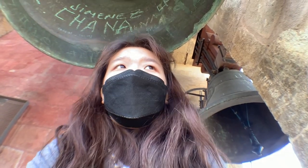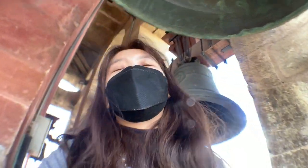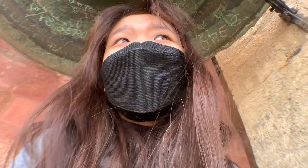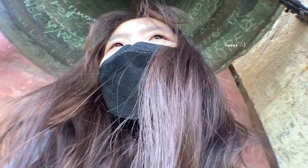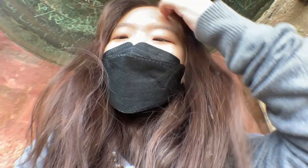So I'm at the top of the bell tower. It looks out into the city. Climbing up was really tiring. It was just a minute climb though, so not that bad, but still tiring. Because it's really narrow, people can't overtake you, so you have to just keep going.